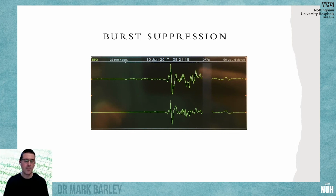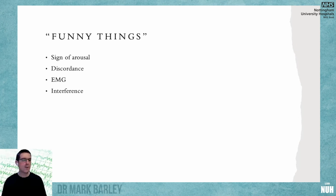Weirdly, the BIS algorithm doesn't reduce the BIS index value until the suppression ratio is above 40%. And I'll show you an example of that soon. That's why it's important to keep an eye on the suppression ratio and the raw EEG, because the BIS number doesn't tell the whole story. I'm going to show you some funny things now.